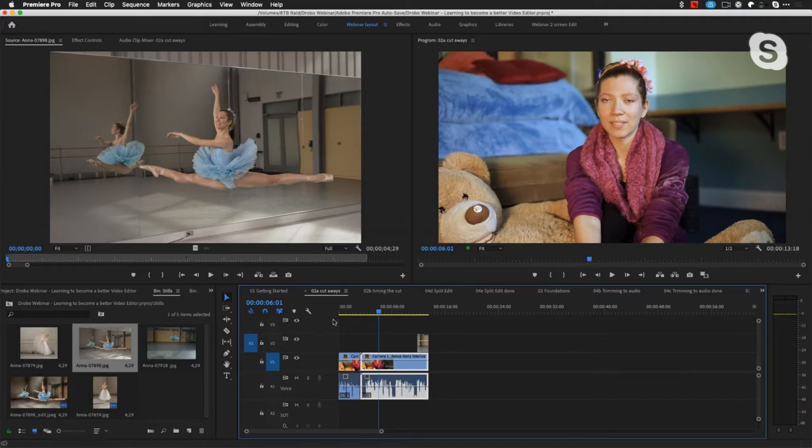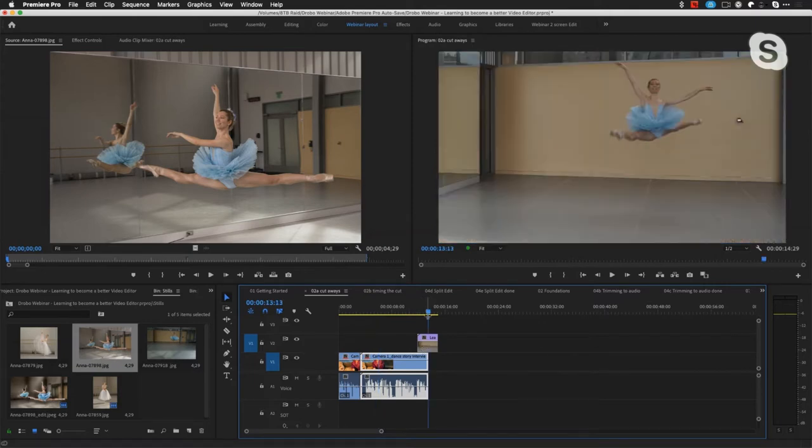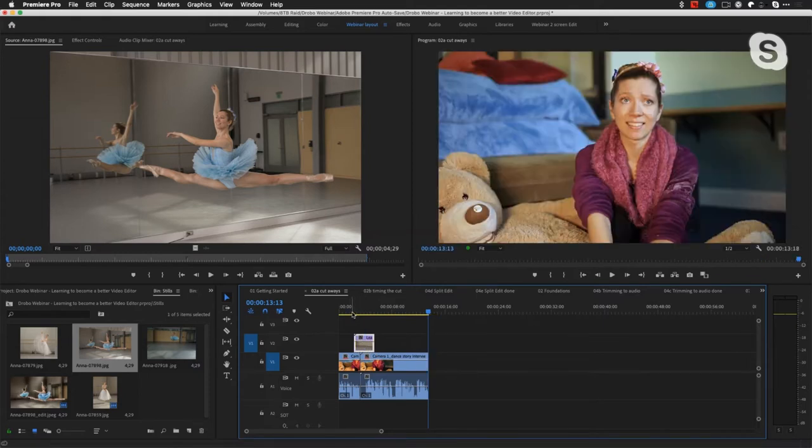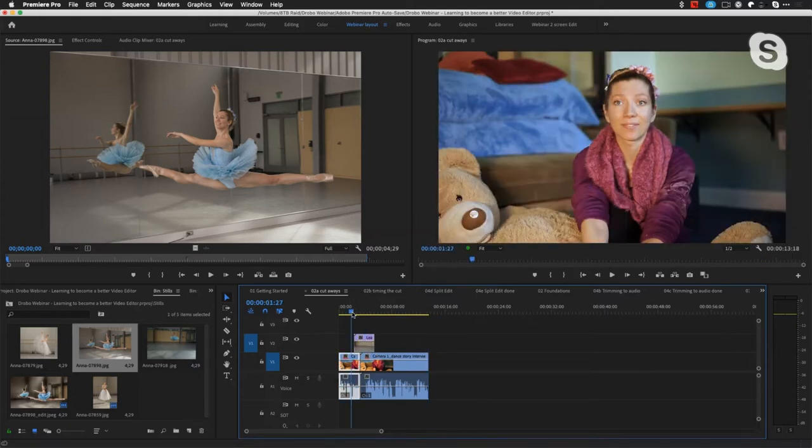So as you can see, there's quite a bit of a jump there, and I have a couple of ways to hide this. I can try to hide it with the edit, and we'll look at that in just a moment. Or sometimes you're just going to throw in a piece of B-roll, or in this case, a still image. And if I put that over the edit point, you'll notice that I'm not visually distracted.